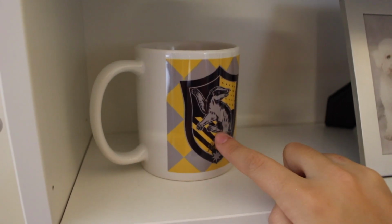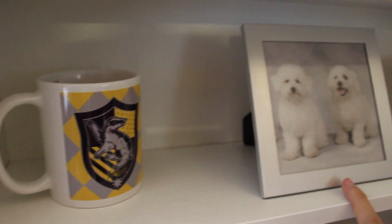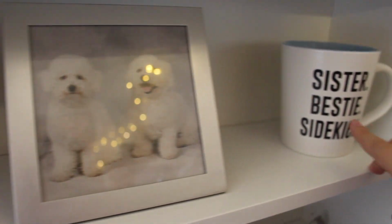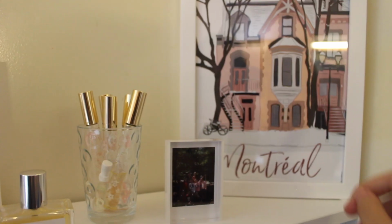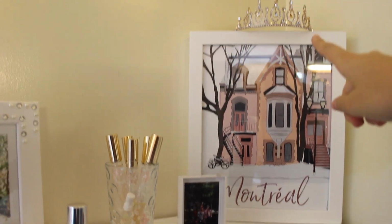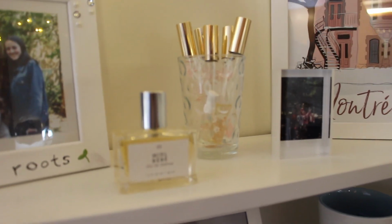Then this is a Hufflepuff mug from my best friend's mom, so thank you to them. And then this little picture of my dogs that I had when I was younger. And then this little mug was from Nadia. And then up here I have this Montreal picture that Miriam got me for my birthday, and this crown from my friends for my birthday, so that just kind of reminds me of my 18th. I made a vlog for that, so go check it out.